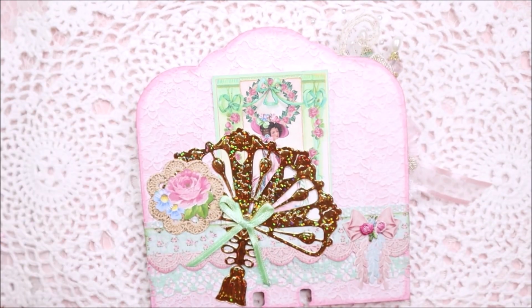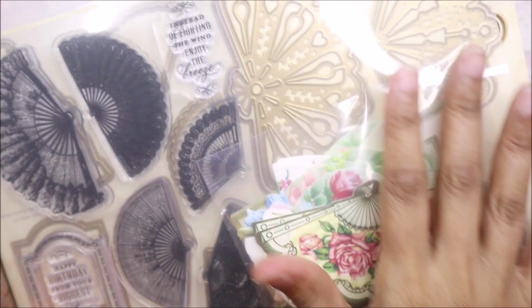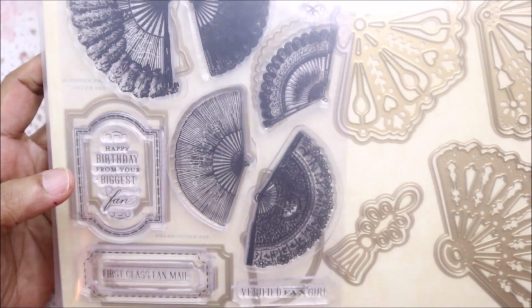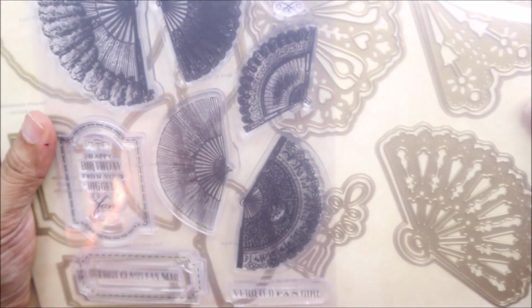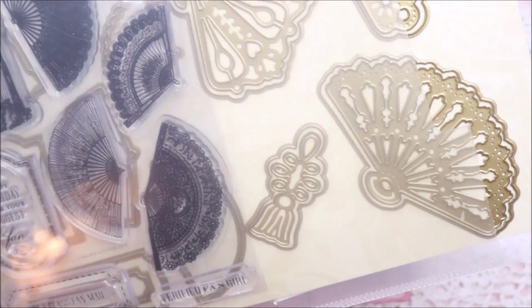And this fan is from the Anna Griffin kit. It actually comes with all of this, including the ephemera. I got this on HSN quite some time ago. If they don't have it there, you can find it on her site. It comes with these stamps, and dies to cut out the stamps. It comes with these three beautiful fans, including the tassel, and then it has ephemera. This is a whole kit that I bought.